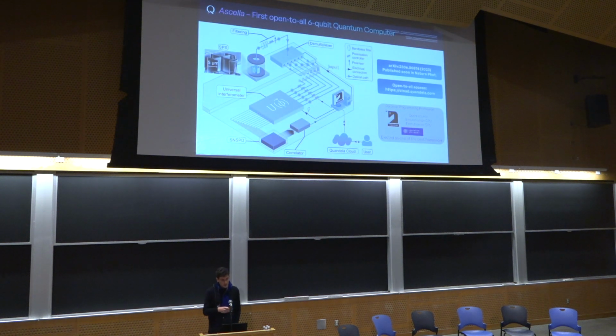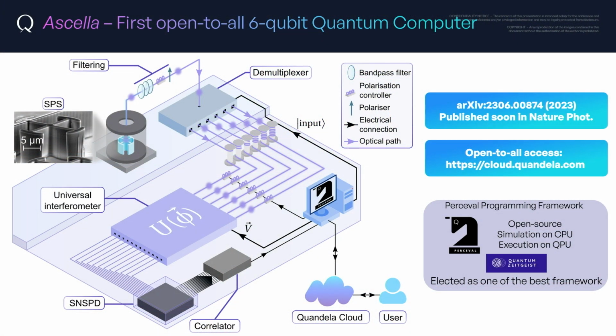And so then the journey continues. So in 2020, Quandela shifted a bit and decided to do full stack, hiring a bunch of theoreticians like me. And then 2 years after, we launched our first 6-qubit machine on the cloud. So it's cloud accessible. Everyone can use it. And we're actually publishing the Nature Photonics paper quite soon on this, in the coming weeks.